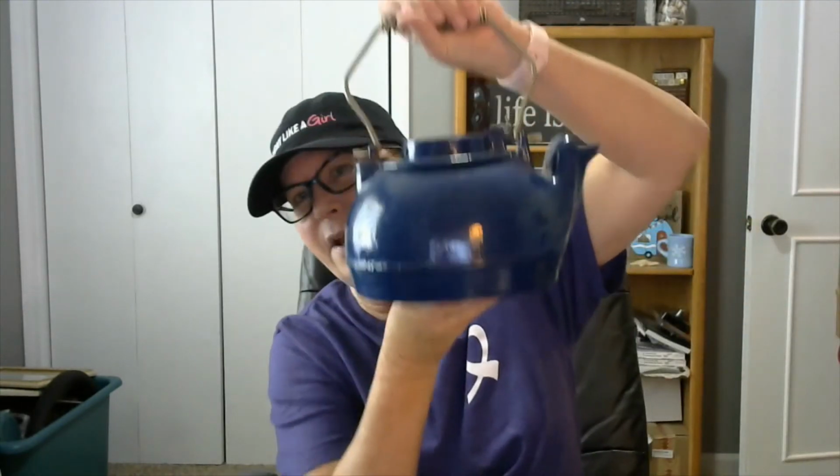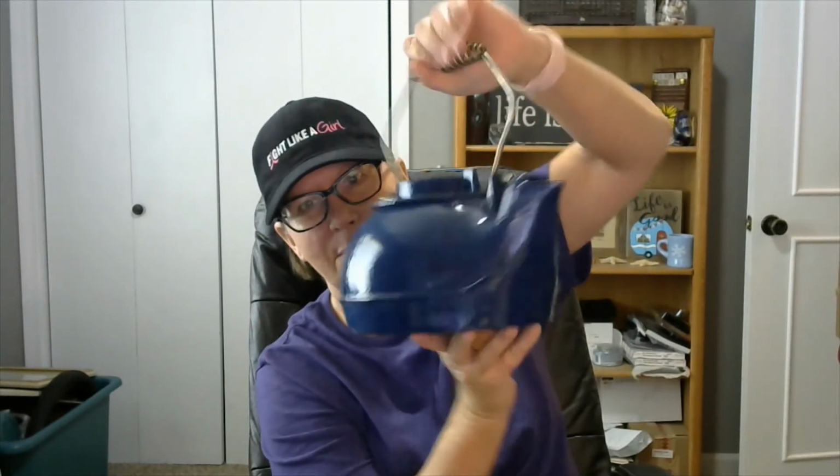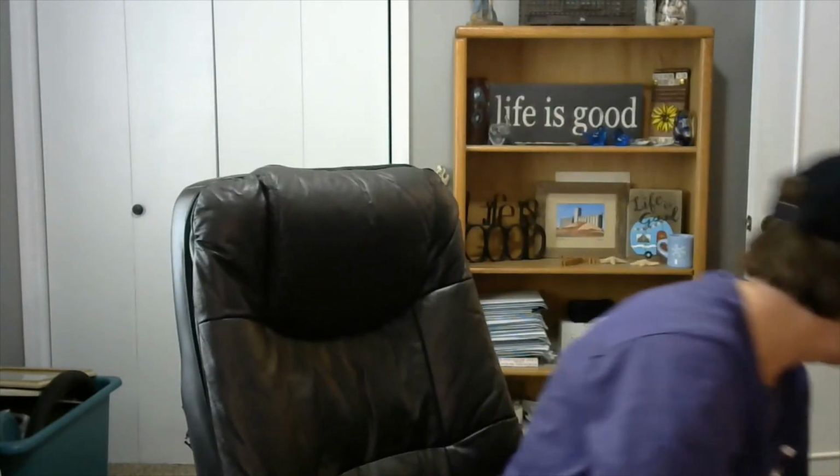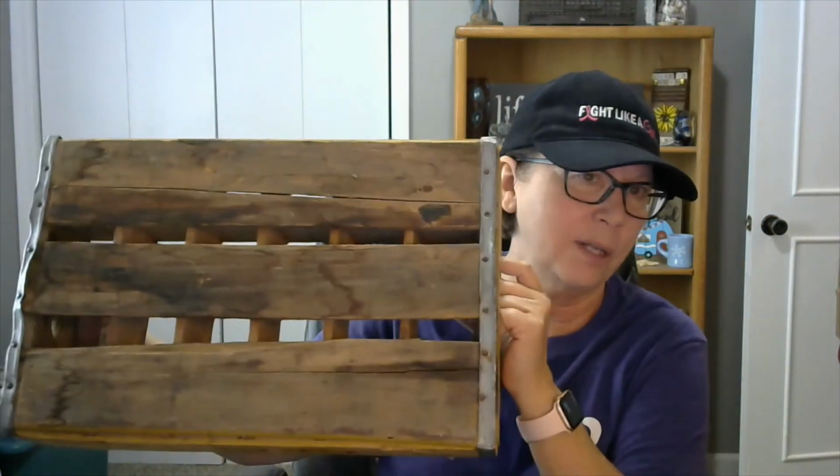We have a very heavy cast iron teapot for camping. You could put it on a stove if you wanted, but put it on the grill on a campfire. Then I have a Coca-Cola yellow color crate. This is one of the older ones with the yellow color. And it's got some use and wear, great for interior decoration design for your house.